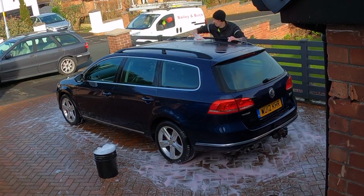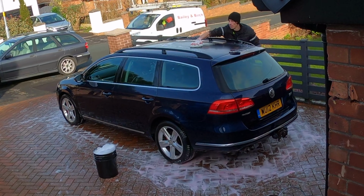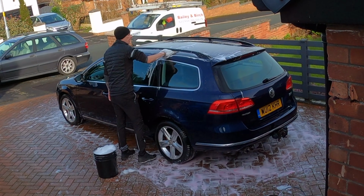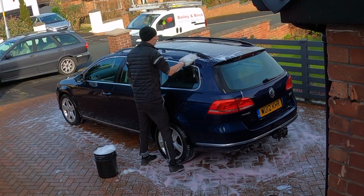I was using a soft microfibre wash mitt and I did have a grit guard in the bottom of the bucket which I felt was adequate enough. But feel free to 2-bucket wash your own daily driver as you see fit.